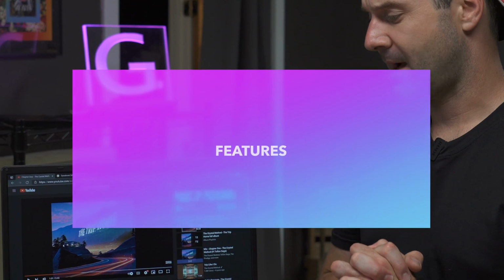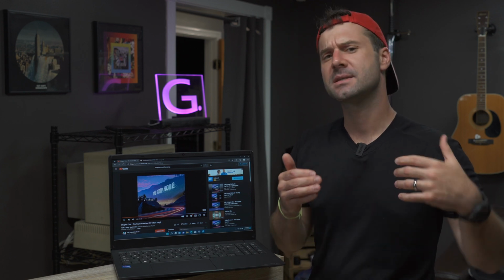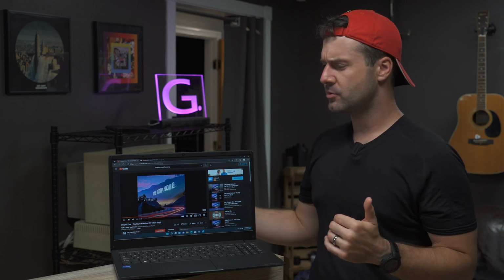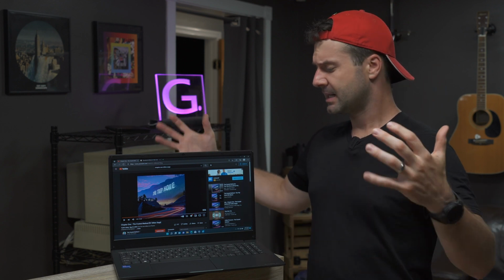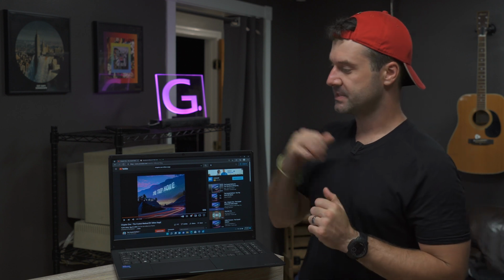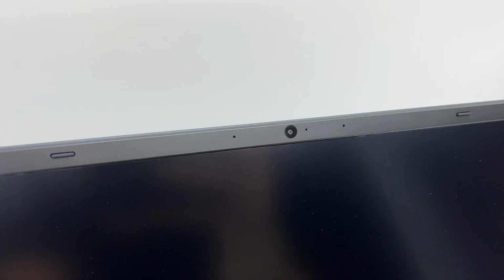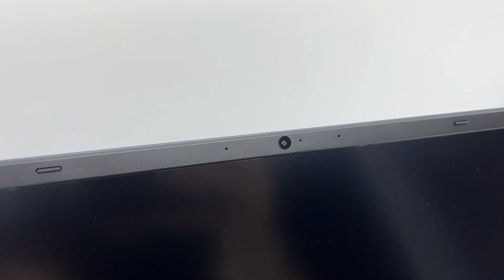Features on this laptop. Now, it's a little bare bones, but that's not necessarily a bad thing. I mean, after all, the less there is to break. But that said, this does come with 802.11 Wi-Fi 6, and it comes with gigabit Ethernet, and Bluetooth. It's got all the nice modern wireless technologies in it. It has a 720p camera, which I feel like Christopher Nolan might be able to use on his next feature film.